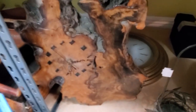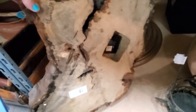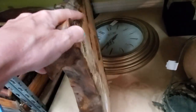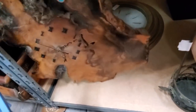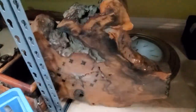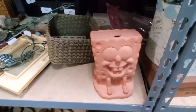Got one of these nice burlwood slab clocks, and these actually can do pretty well. They're asking only $12 for it, and it's in really good shape. Even if the clock part didn't work, it's so easy to replace those, as it is easy to replace the hand mechanisms and stuff. So this is the part that's worth the money, but we're gonna go ahead and leave that today as well.